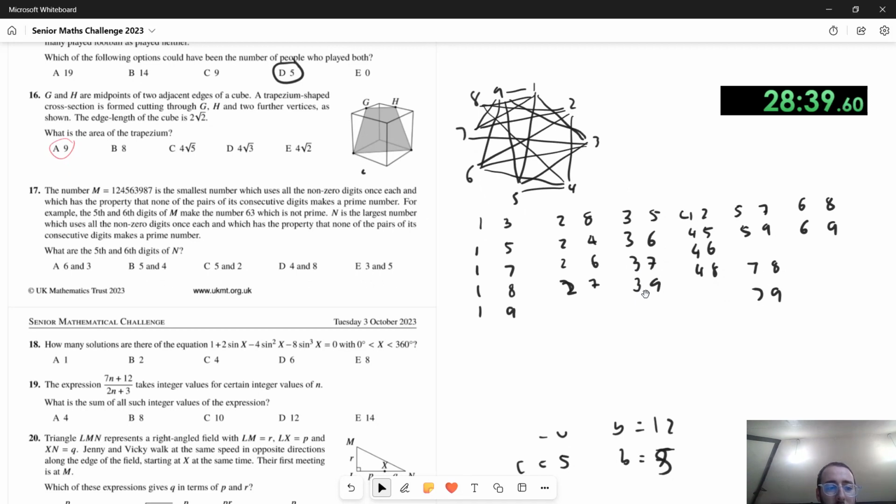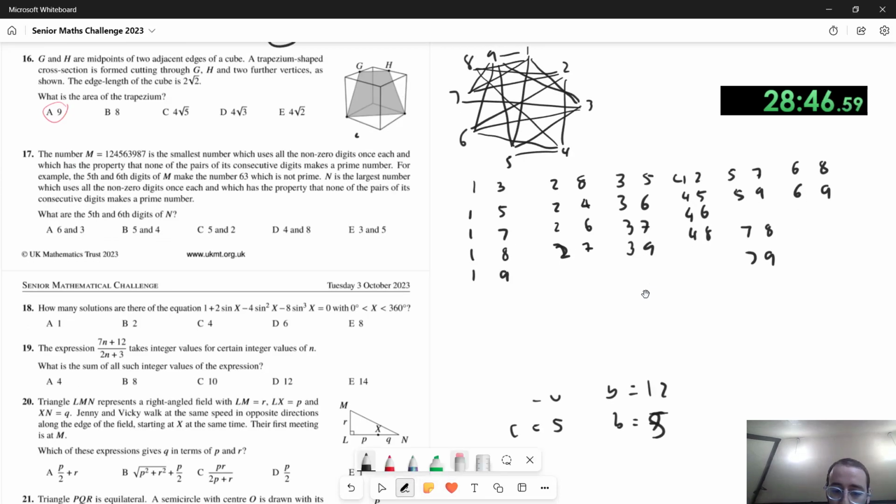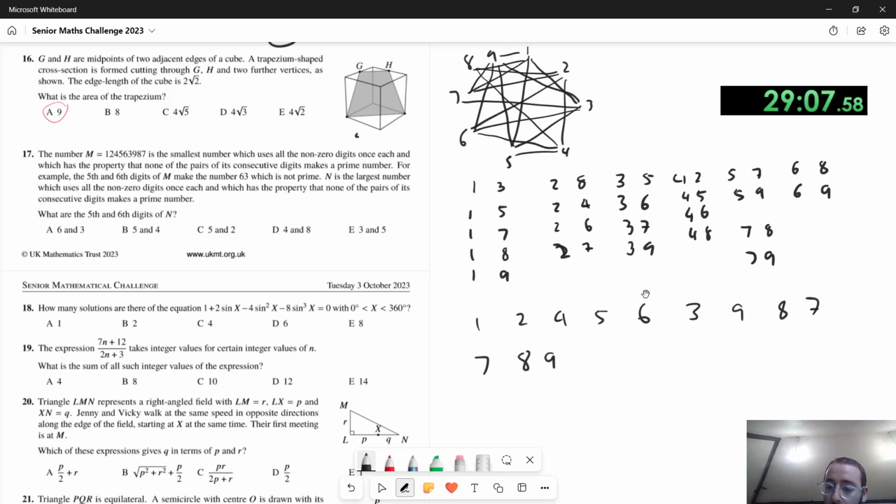Okay, I think what I can do is just do some flipping. Because look, if I look at the one they give me, can I just flip numbers around? So I've got 1, 2, 4, 5, 6, 3, 9, 8, 7. Now, if I just flip this other way around, write it as 7, 8, 9, 6, 5, 4, 2, 1, it's still going to work. But that's bigger. But I could also swap 8 and 7 and it still works. Could I swap 9 and 7? If I swap 9 and 7, that still works. Oh no, it doesn't. I'm doing stupid.